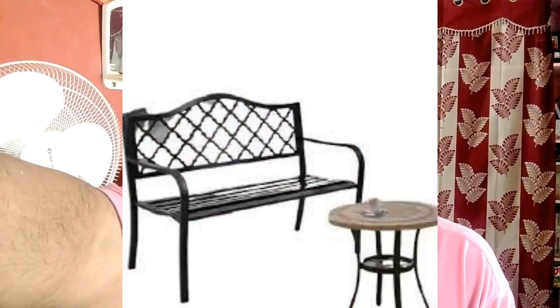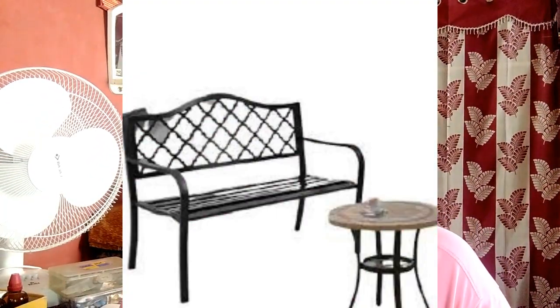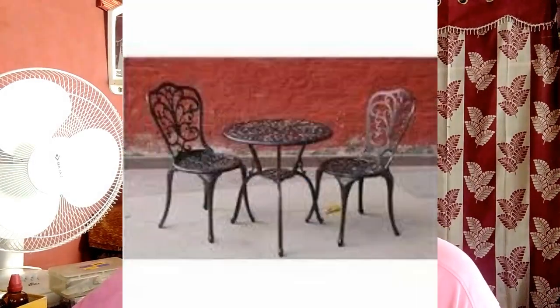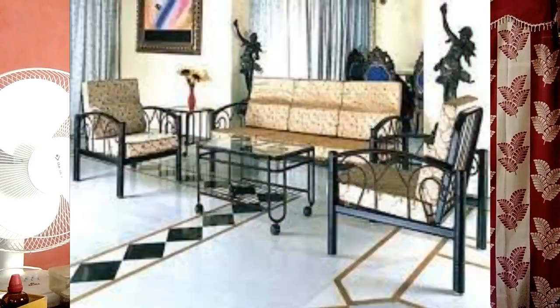Yes, so now we are discussing metal business. In that, today we are discussing the wrought iron furniture making business. Wrought iron is a specific type of iron alloy with low carbon content, in contrast to cast iron.